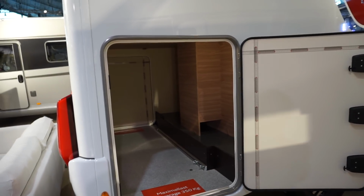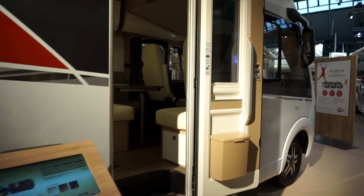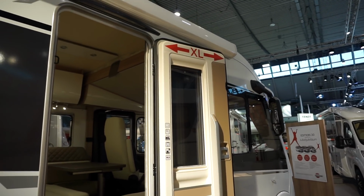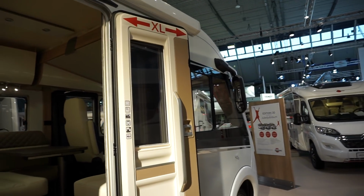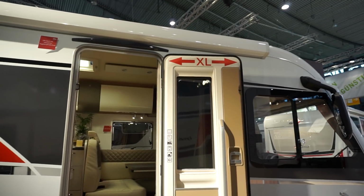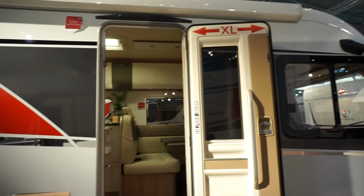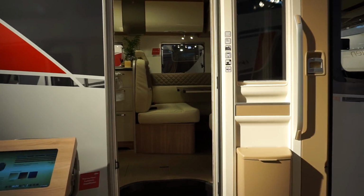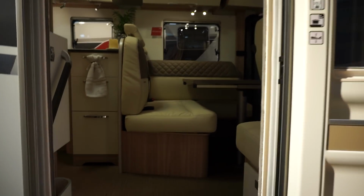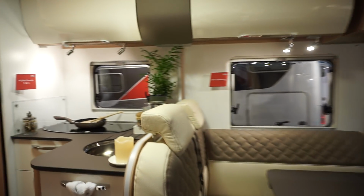Stupendous garage in there, high garage at that, but 350 kilos inside. As we walk in, we see it's got an XL door, as many vans have, because people are getting fatter. Of course, people who use motorhomes tend to be health conscious, I think. I might be wrong on that one, I'm into demographics. Right, let's have a look around.